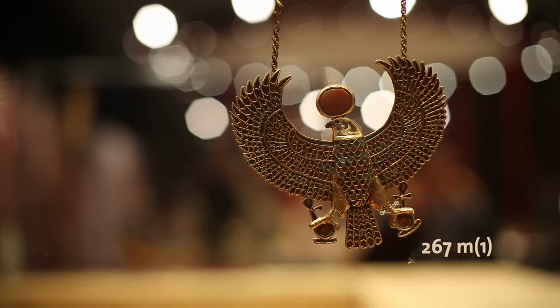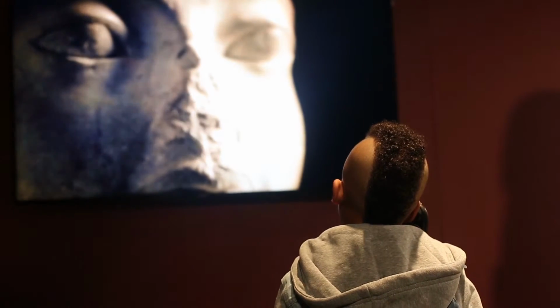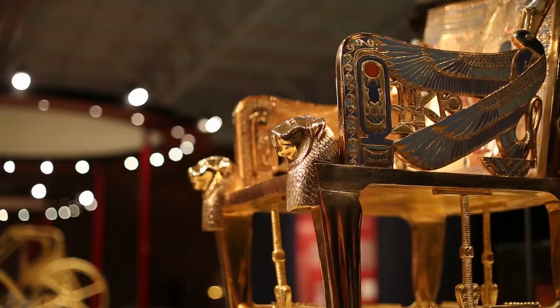I think this is an absolutely amazing exhibition. I brought my seven-year-old son, and he is going nuts. He's loving every single aspect of it.